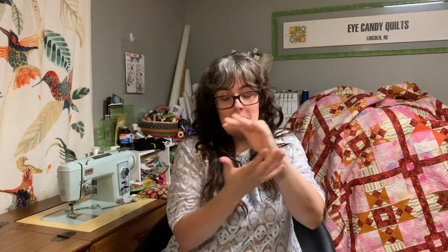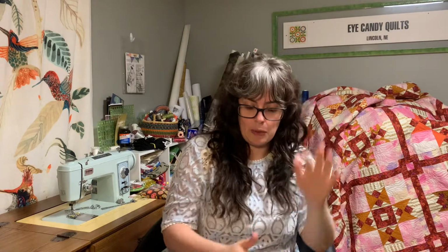Okay, like I said, we're going to talk about quilting. Quilting doesn't refer to the piecing of your top. Quilting is what makes it a quilt. It's the stitches that hold your top, your batting, and your backing together.